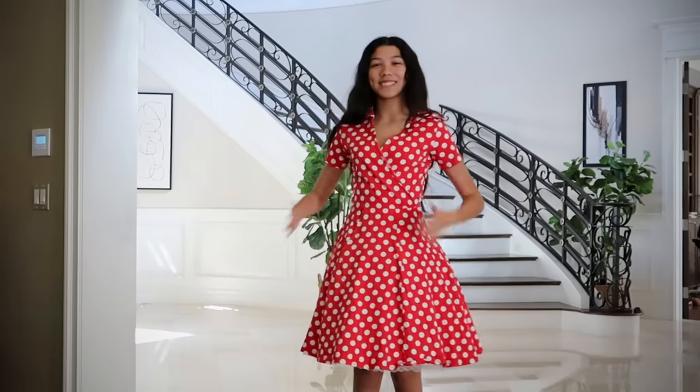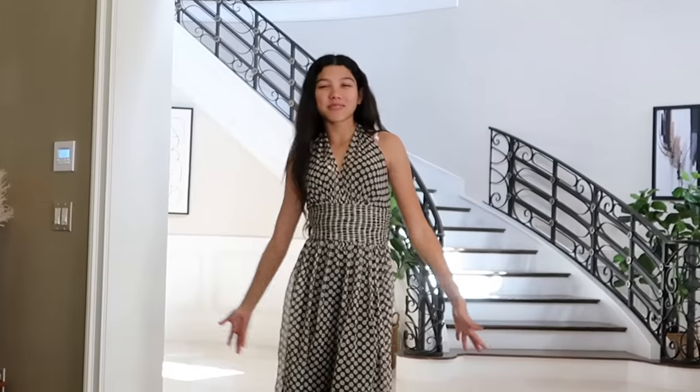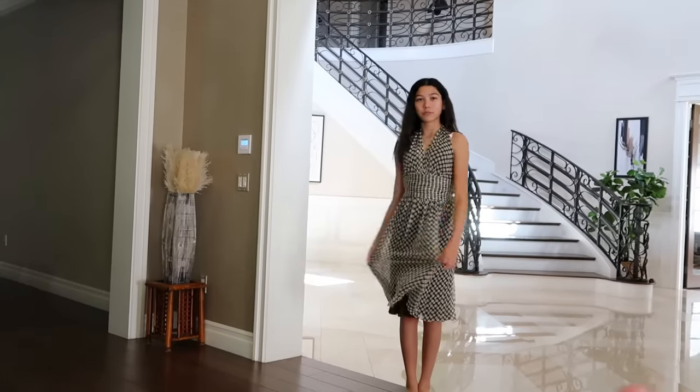This one's nice, but I feel like it's too plain. Yeah, she wants to wear the puffiness. I think that's why.